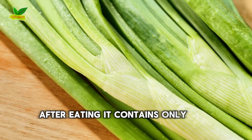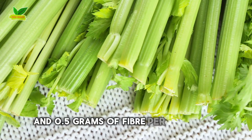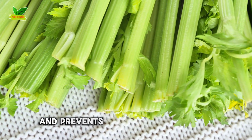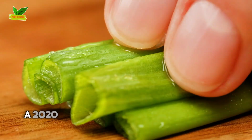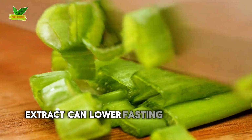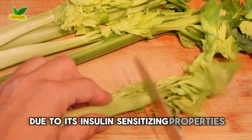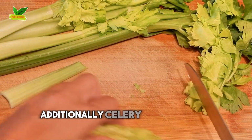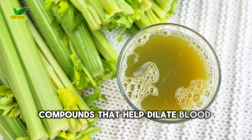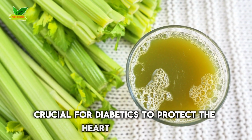It contains only 0.35 grams of carbs and 0.5 grams of fiber per 100 grams, which slows glucose absorption and prevents spikes in blood sugar. A 2020 study in the Journal of Medicinal Food found that celery extract can lower fasting blood sugar by up to 19% due to its insulin sensitizing properties. Additionally, celery is rich in phthalides, compounds that help dilate blood vessels and lower blood pressure, crucial for diabetics to protect the heart and kidneys.